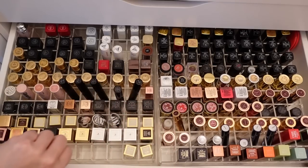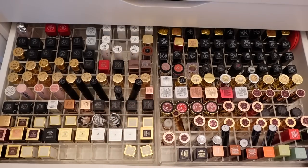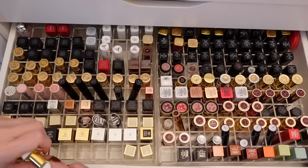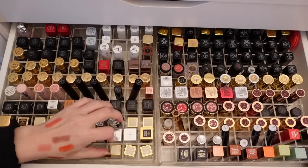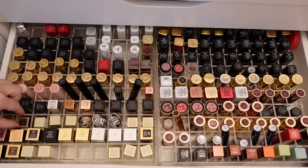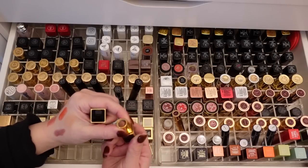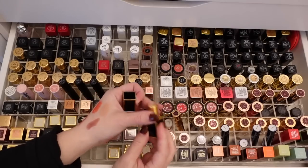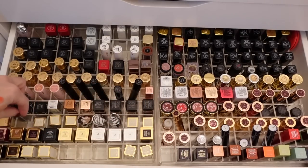This is another balm. Let's see how this one smells. That one actually smells okay. It actually doesn't smell like anything, which is good. Okay, so gonna hold on to that. And then let's do, we have Alistair. That one smells very Play-Doh-y, so I'm going to declutter that.